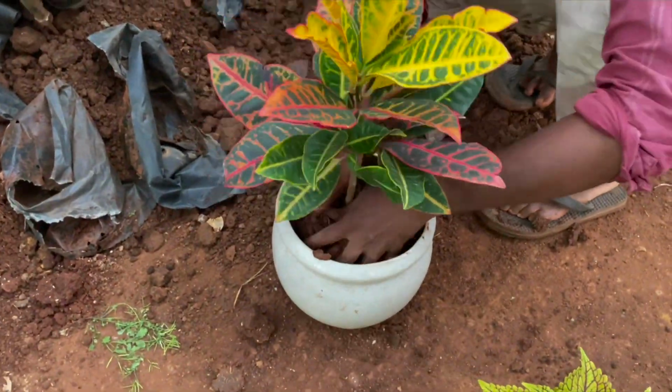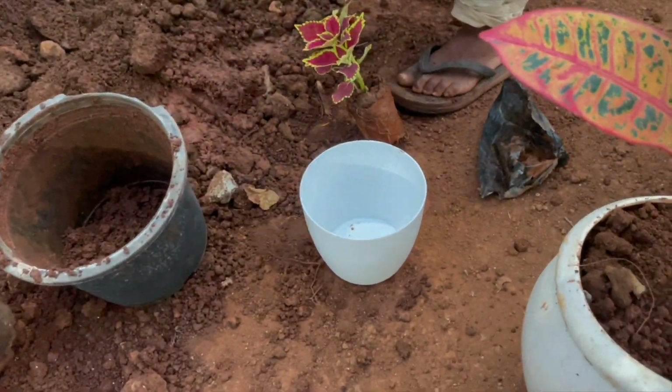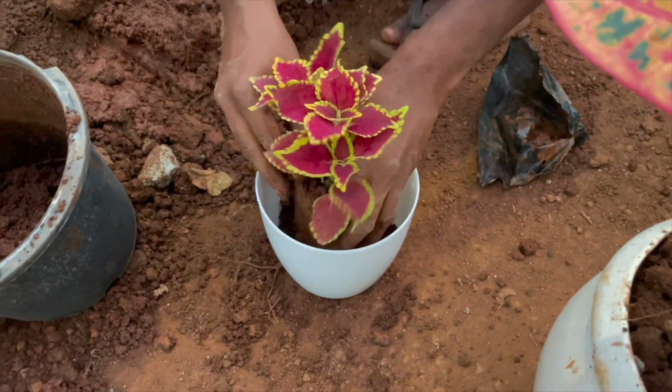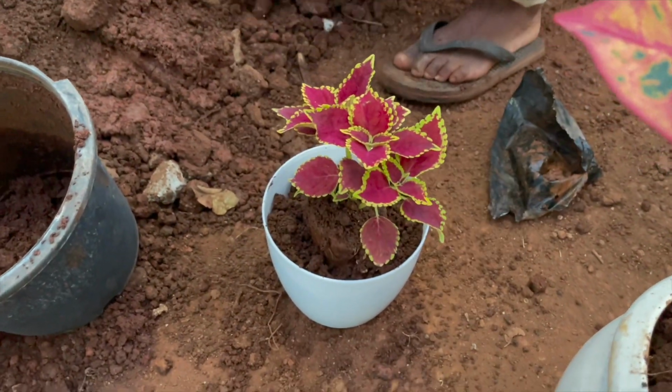So yeah, actually my mom really loves gardening and plants a lot. So that's the reason we continuously keep changing plants, or we have some other addition in our balcony.